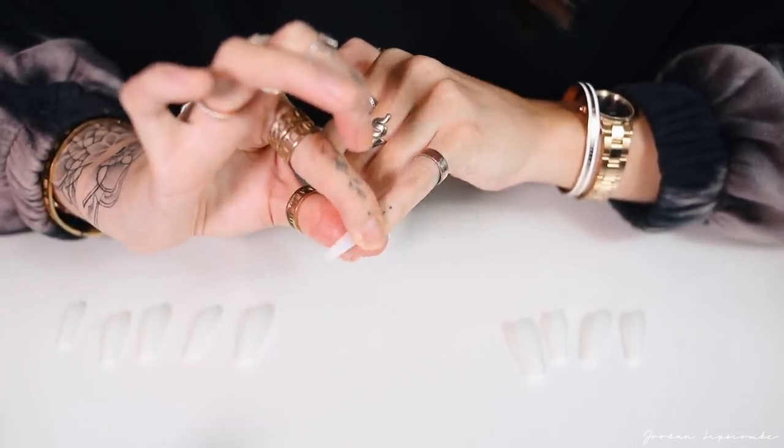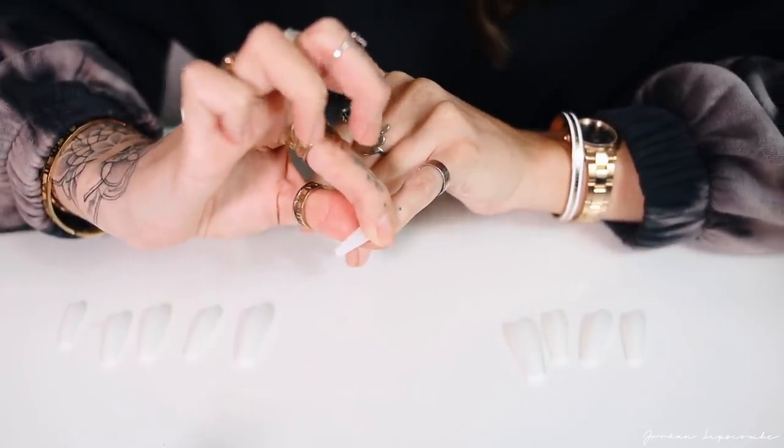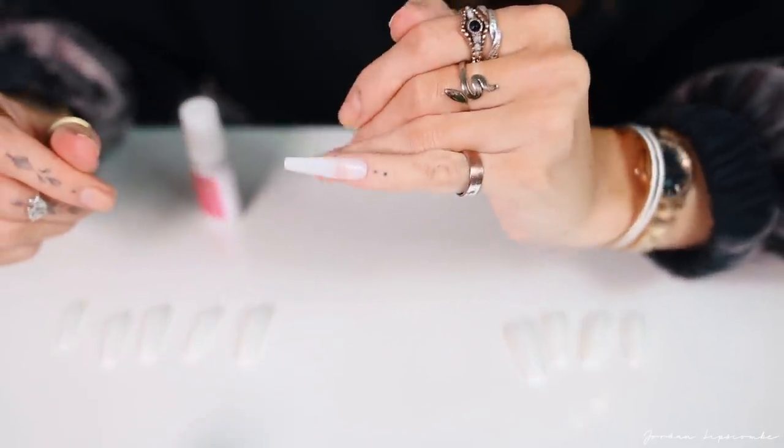And I like to roll my finger like this so I make sure I get all the sides as well. We don't want any gaps. No room for her coming off, people. And then just like that, we have our first little nail.